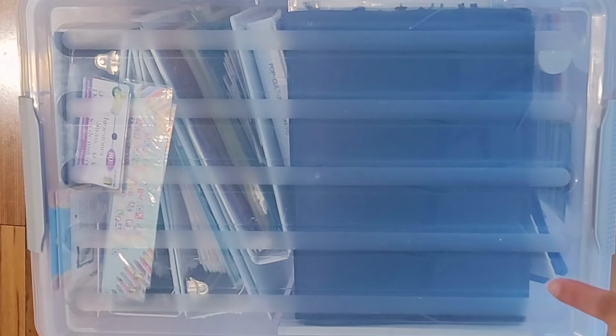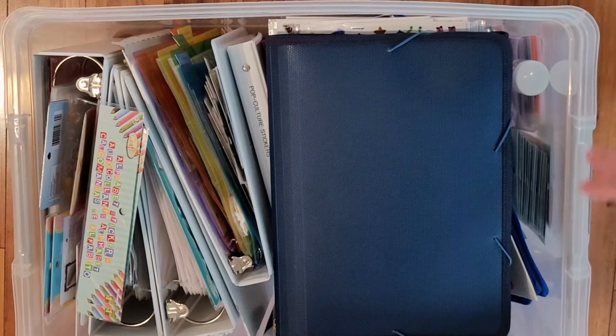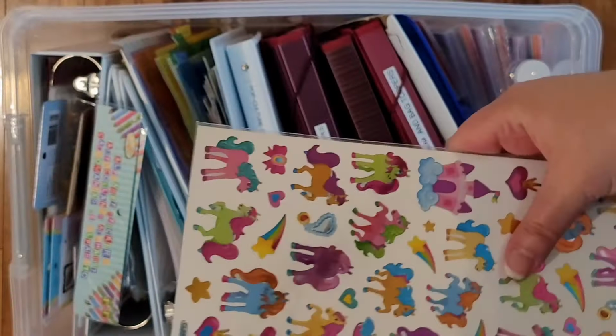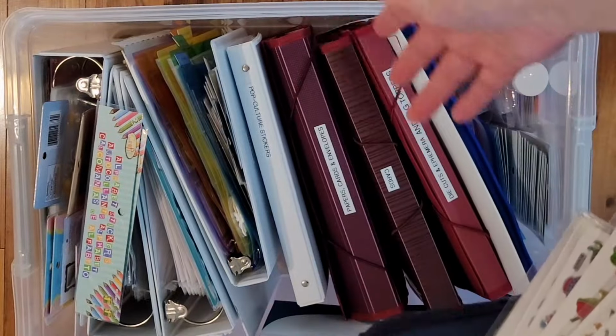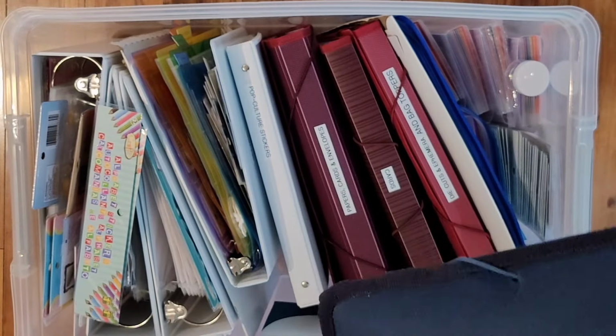So this is the top of my sticker storage. So I'm just going to take off the tops of this. It looks like a mess, to be honest. It looks like it's not that organized, but once I take this off, it looks a lot more organized. Not fully, but I have some loose stickers that I've got from the dollar store here, just random stuff that's too big to fit in these binders in this particular bin. There's not a lot of those, but there's a few.